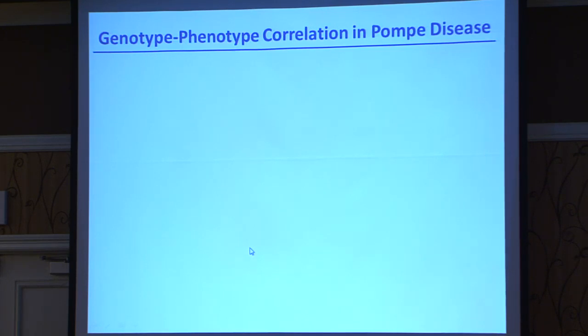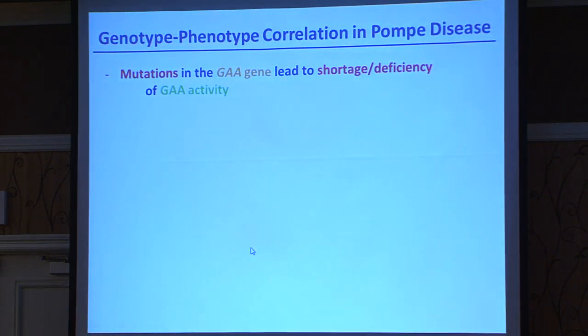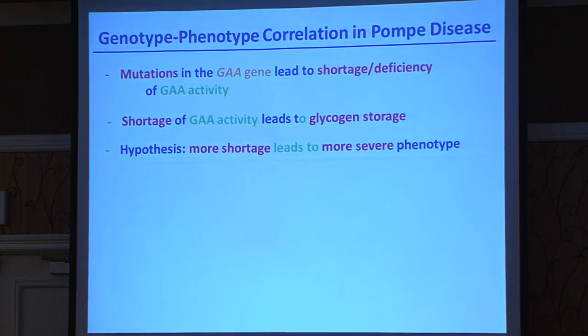Then if you want to make a genotype-phenotype correlation, we don't only need the genes, but of course you also need the patients. Then there's the hypothesis. If you have more shortage, you have a more severe phenotype. And that seems kind of logical. But it is a hypothesis, unproven.